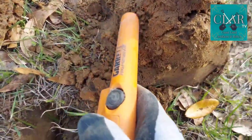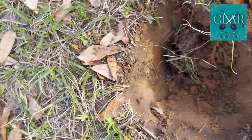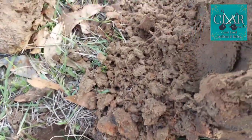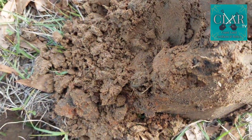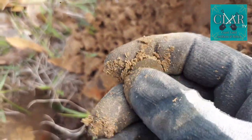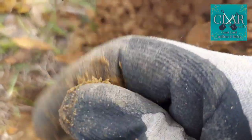It's not another piece. There it is. You see it right there? Definitely a coin. Looks like, well, it definitely sounded like a dime. Let's see what we got. That looks like a clad dime.